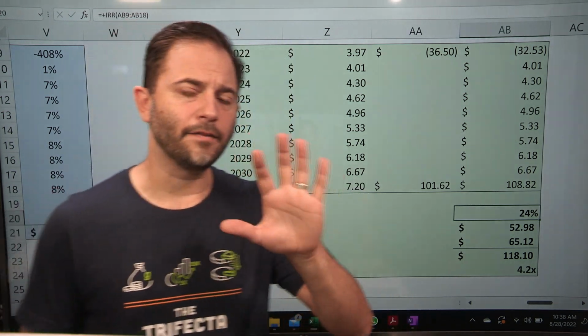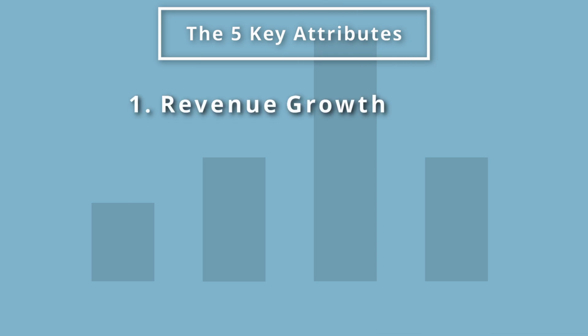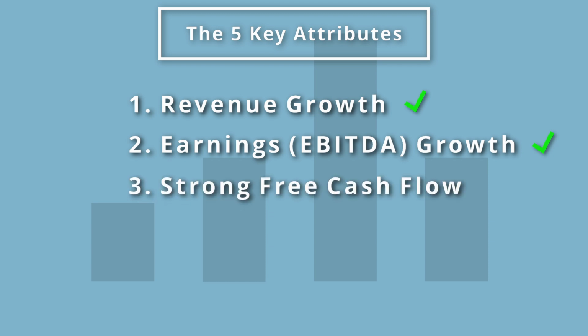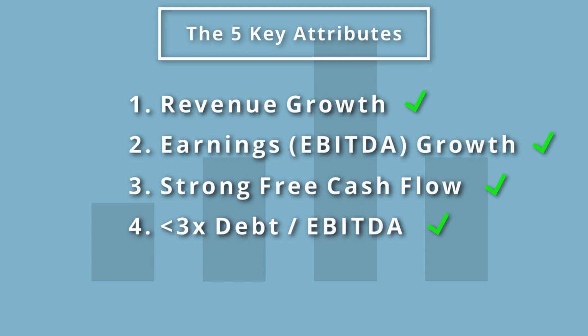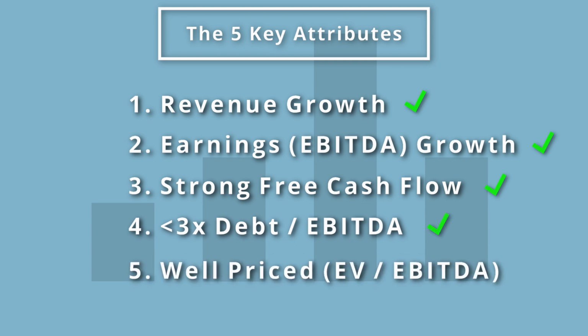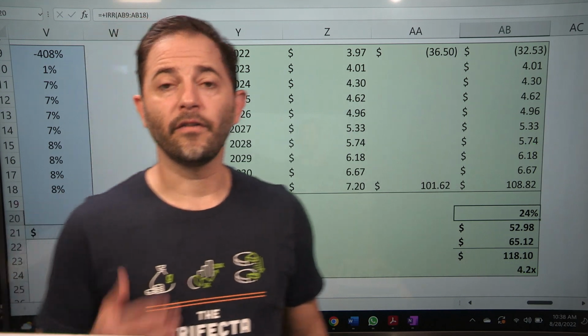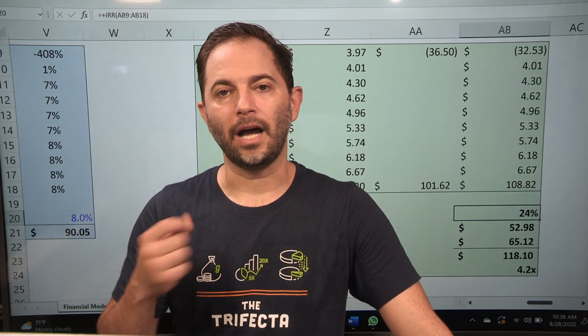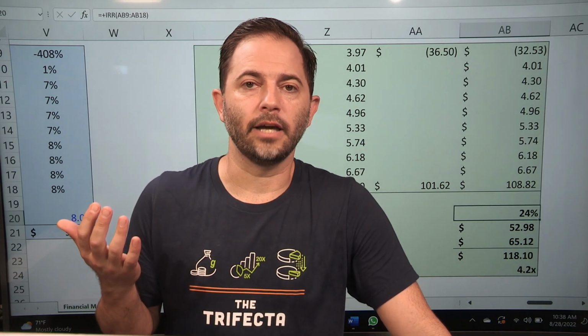So let's review the 5 key attributes. Number 1, top line revenue growth. Yes, check the box, it's growing. Number 2, EBITDA. Yes, strong, growing, check the box. Number 3, strong free cash flow. Absolutely, cash flow is very strong. Number 4, low debt. Yes, less than 3 times debt. And number 5, well priced. Yes, it is well priced because it's yielding a very, very high return expectation relative to the market on what I consider to be a very conservative forecast.